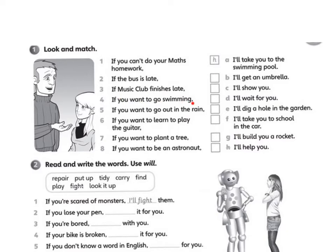If you want to go swimming, number 5. If you want to go out in the rain, number 6. If you want to learn to play the guitar, 7. If you want to plant a tree, and 8. If you want to be an astronaut.